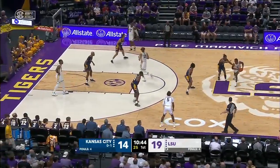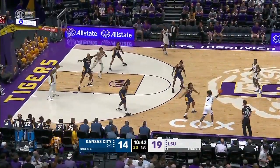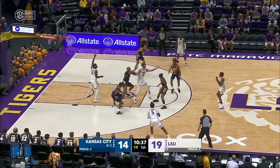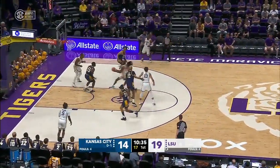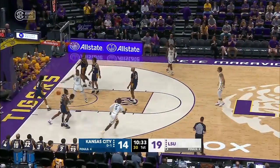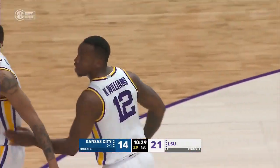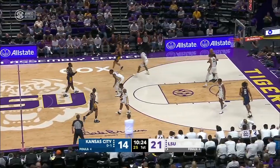LSU trying to add to a 5-point lead. Williams at the top, lobs it down in traffic, a dangerous pass, but it was collected by Reed. Williams shovels it off, and Williams flushes. Williams to Williams. That's a great dunk by K.J. Williams, who was open earlier in the bottom of the lane. They didn't see him, but then he made up for it with the drive.